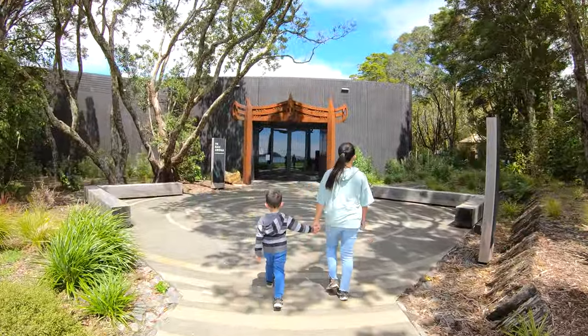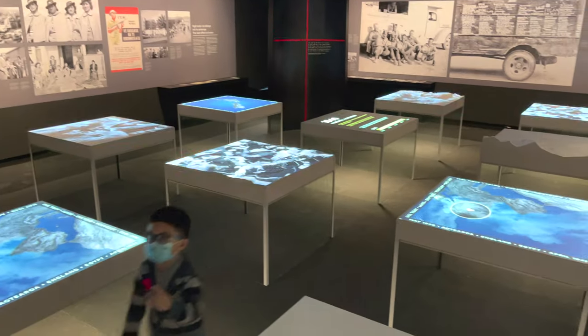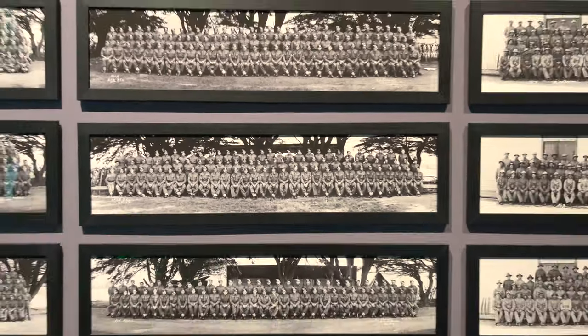We also went inside the Museum of the Price of Citizenship. This museum commemorates the commitment and sacrifice of Maori in the New Zealand Armed Forces.